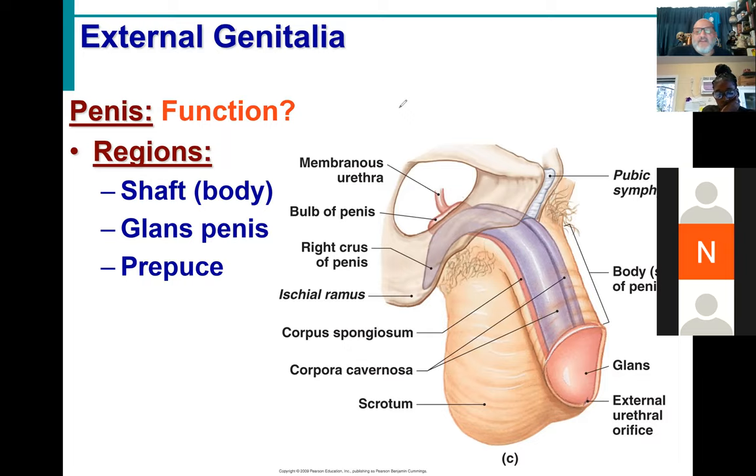Foreskin, absolutely. That foreskin is often removed shortly after birth or later in the male's life, typically as a result of either medical decisions, religious or cultural decisions. Different cultures, different religions, different societies have different expectations on whether or not the foreskin should be kept or not.